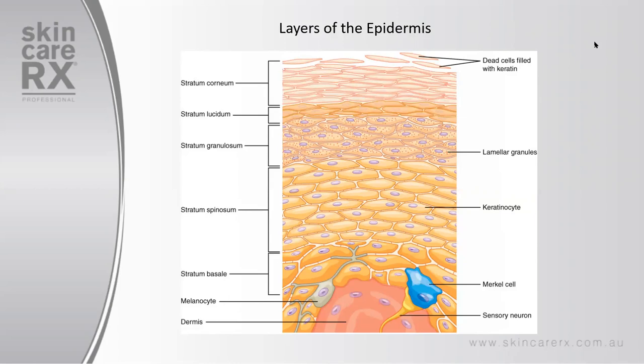So they stimulate cells to reproduce and to separate. And what happens when that occurs is they begin to push the cells above it up, which creates that chain reaction. So the cells above that move up, they go into the spinosum, up into the granulosum, lucidium, corneum, and then they begin to shed off. So it's that chain reaction, basically, which, as we said, can take around 30 to 50 days in a healthy skin.